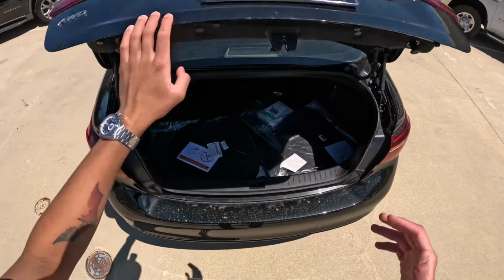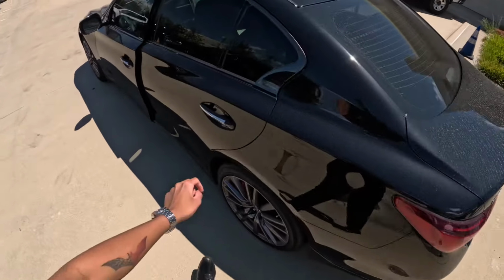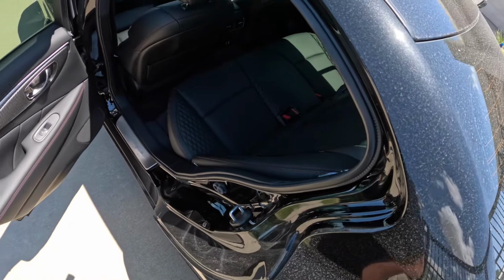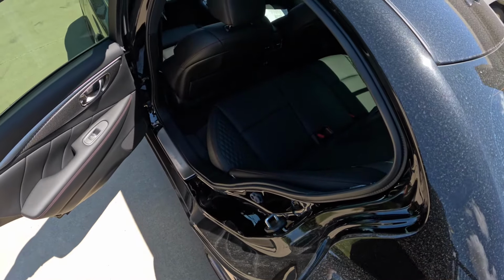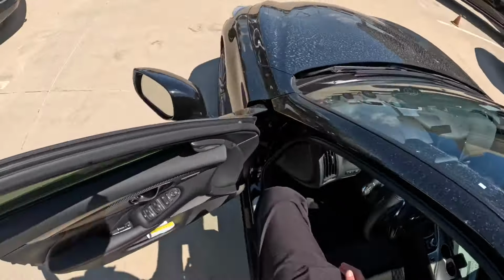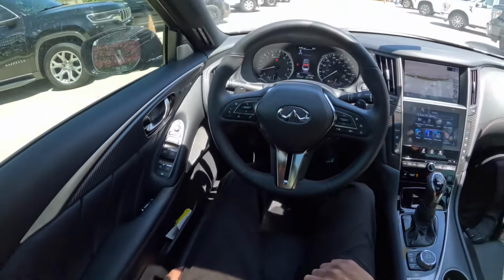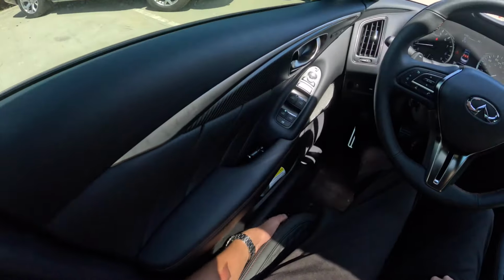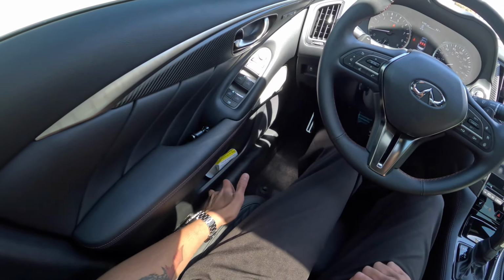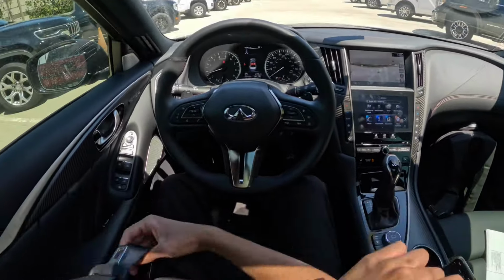Here's your trunk space. And here are your rear seats. You also have a USB charging port back there and a normal USB port. The back seat is definitely a little bit cramped, characteristic of a sporty sedan. You can access just the side bolsters down here, and you also have lumbar support.